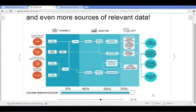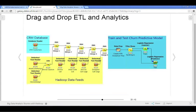Inside the Actian Analytics platform, what does this look like? So we mentioned before we started with our CRM database, and again we're just using a simple drag and drop operator to connect to the database. And our other data sources in this case happen to be stored inside of Hadoop. So this includes area code data, the device data, how many times their calls have dropped, as well as the service calls as well. So this will track how many times they might call into the telecom provider, possibly to complain that their calls have dropped.